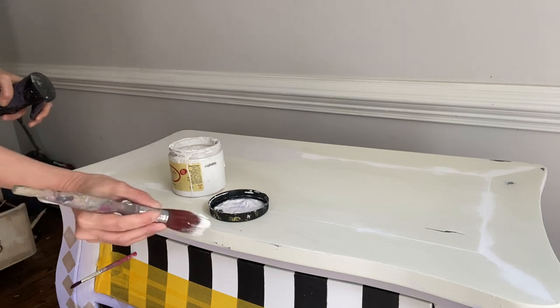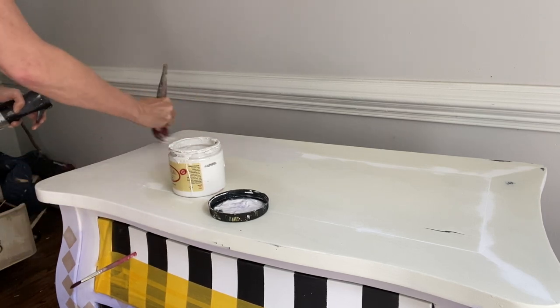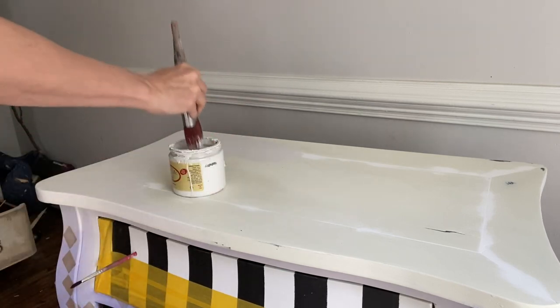You can see me go over that mud like it totally isn't even there. It just disappears. I absolutely love Dixie Belle mud for that really super flat finish that you can get under paint.